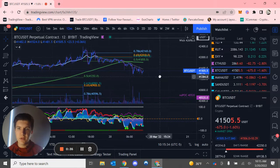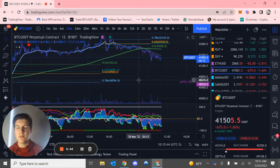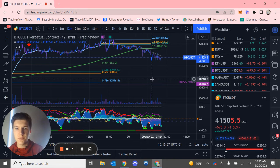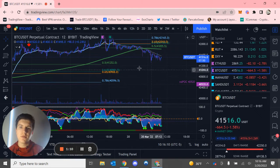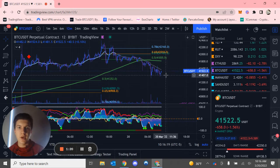But the major levels that I'm looking at for support is this golden pocket right here, this 0.786, coming around 41,000 roughly. If we lose that, I'll look for this 0.786 down here, along with confluence in the naked daily point of control at around 40,596 roughly. So this will be a good range to look for a long. I sense that this will be a better long opportunity than this one due to this having more confluence.